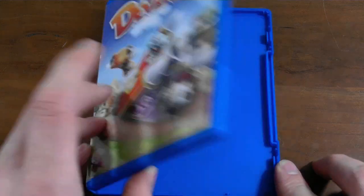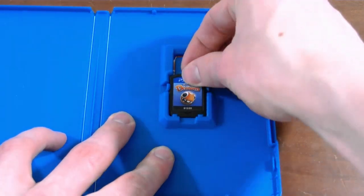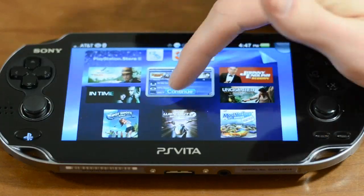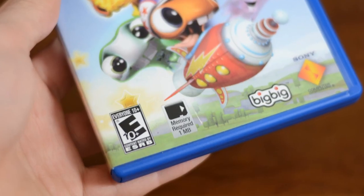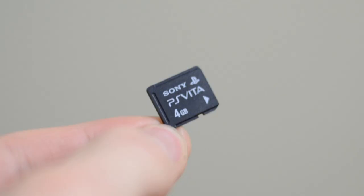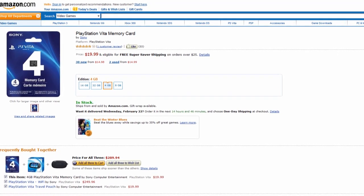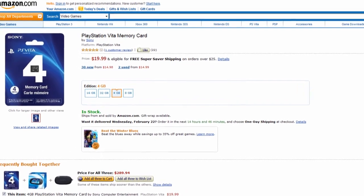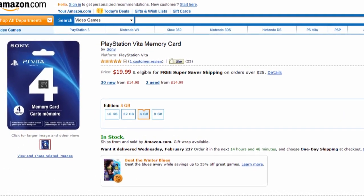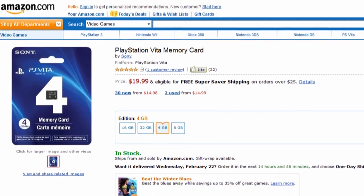The Vita has 2 different ways of playing games. You can purchase physical games, which come on carts that are roughly the size of an SD card, or you can download them from the PlayStation Store. The Vita has no accessible onboard memory, so buying a memory card is basically required. They are close to the size of a micro SD card, and entirely proprietary, so you'll have to buy one from Sony. They come in 4, 8, 16, and 32GB sizes at the moment, and range anywhere from $20 for 4GB up to a wallet-searing $100 for a 32GB card.